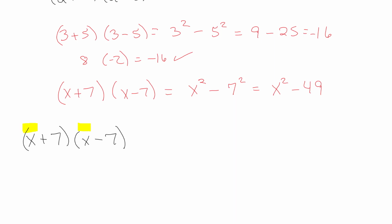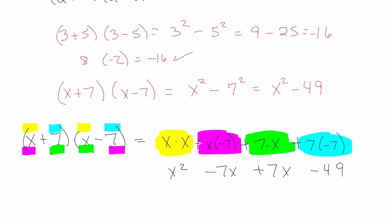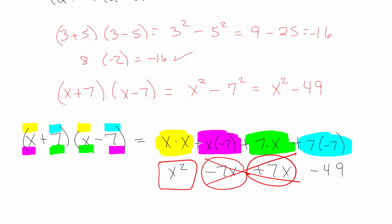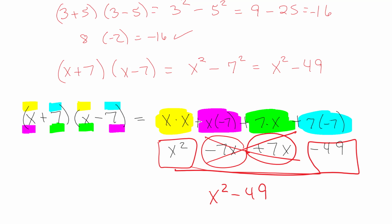So if I've got first, outer, inner, and last, first is x times x, outer would be x times negative 7, inner would be 7 times x, and last would be 7 times negative 7. So what you're going to see happen here is x squared minus 7x plus 7x minus 49. Now that 7x cancels out, so you just end up with x squared minus 49. Well, not every time, just for x plus 7, x minus 7. But what I mean is every single time that you have that plus something minus something, those inner and outer terms end up canceling out so that you end up with this nice pretty solution.